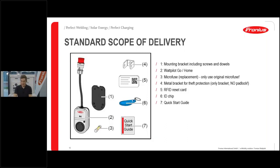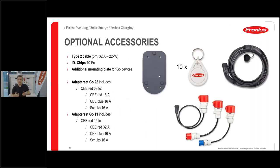Okay, so this is the standard scope of delivery. Then for the accessories, I want to show you the accessories that are available with the Wattpilot. With the accessories, you can order a Type 2 cable. This is a 5-meter Type 2 cable that you can see here, also in the Fronius design. So you can order an extra Type 2 cable. This is a 5 meter, 32 amp cable with up to 22 kilowatts of charging power. Especially when you charge with the Wattpilot Go 22 kilowatts, you can use the full power with this cable because it is coded to 22 kilowatts of power.